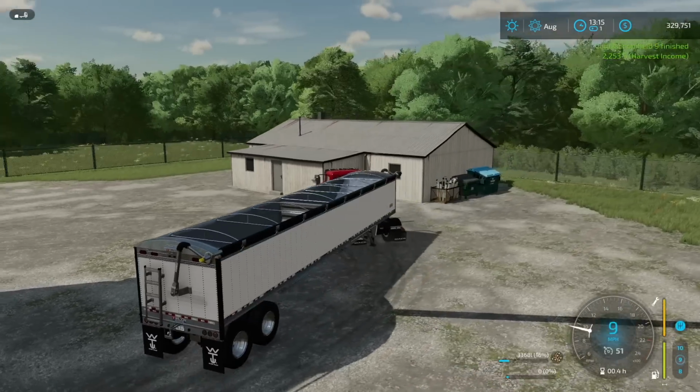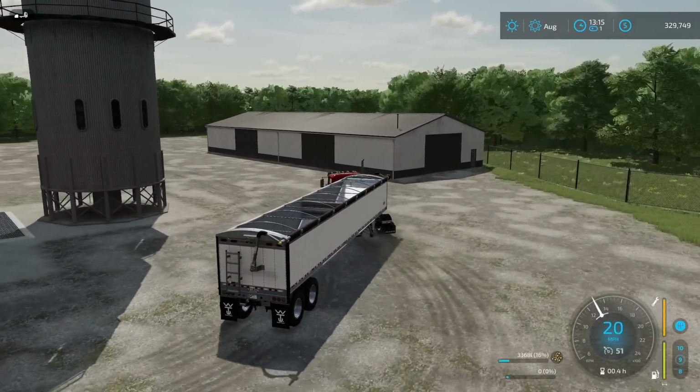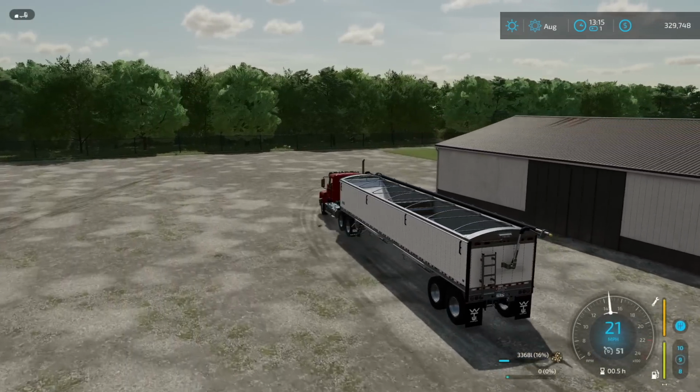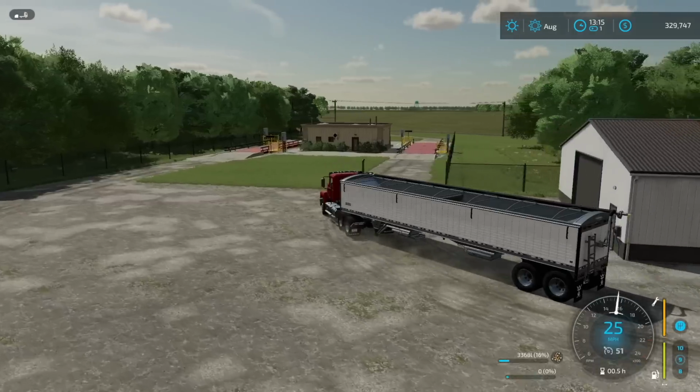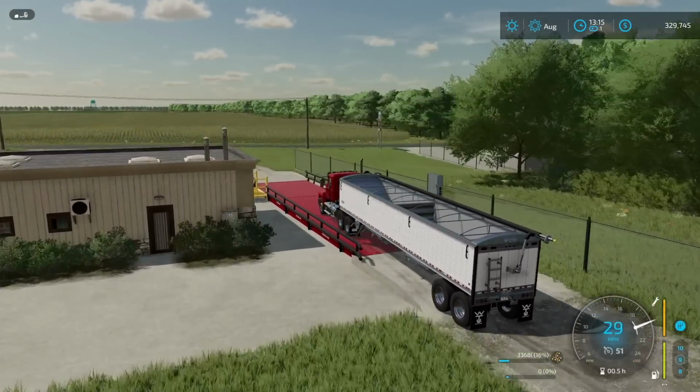All right, so it looks like we have finished up this contract a little quicker than I thought. This is only the next load, and we sold off a couple grand worth of oats. I'm going to hang on to these oats, much like we did with, I believe it was canola, on the other field. And we're going to put this in our bins.